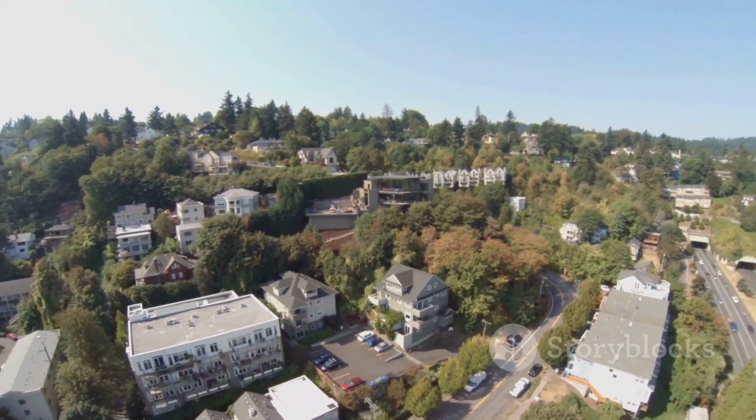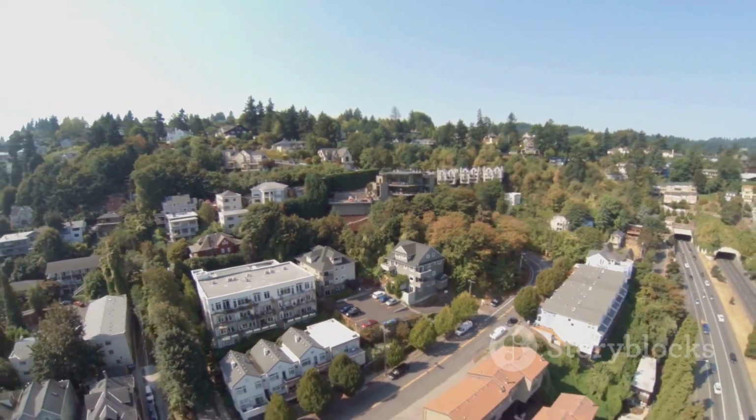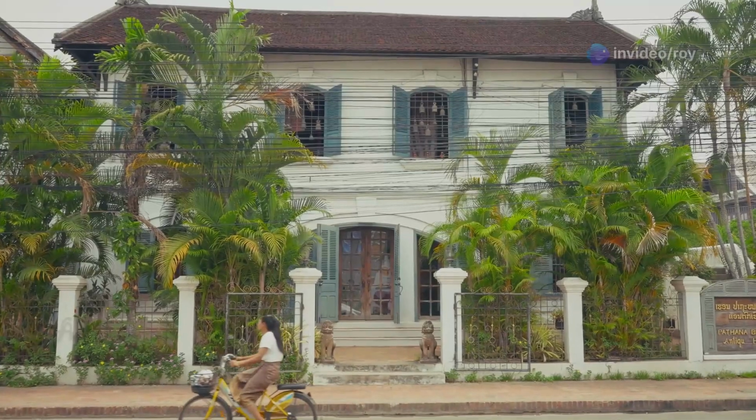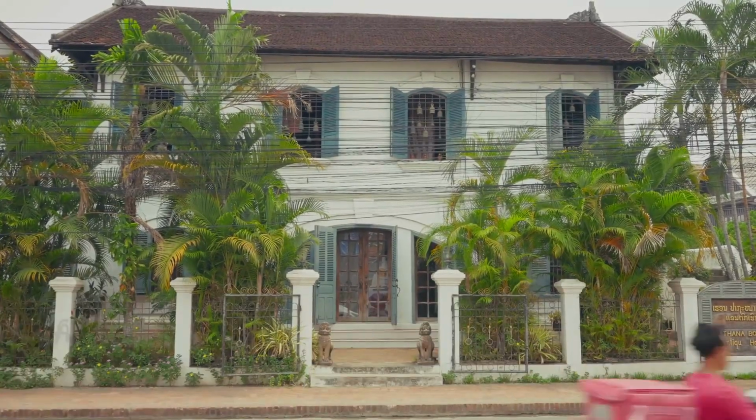Well, folks, we've reached the end of our whirlwind tour of historic homes transformed. I don't know about you, but I'm feeling pretty inspired. It's amazing what a little creativity and a whole lot of love can do to bring these timeless structures into the modern age. So tell me, which historic home makeover stole your heart?